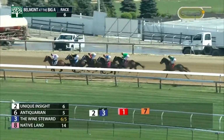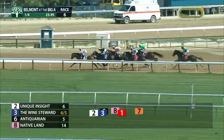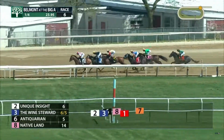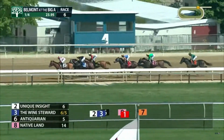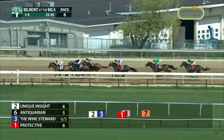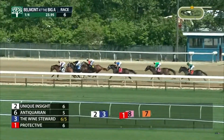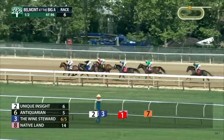Protective was a little bit of a surprise to be up nearer the leaders, and it certainly might be a horse who's improving. Maybe want to think about for the Jim Dandy or the Travers, even the Belmont if he runs. Perfect stalking range, now within a half length of the lead. Antiquarian is 3 wide, and Protective gets a nice journey in 4th. Is only 2.5 off the leaders. Native Land continues to track decent pace, and really no excuses for the Wine Steward or Antiquarian at this point. They're both in perfect position.